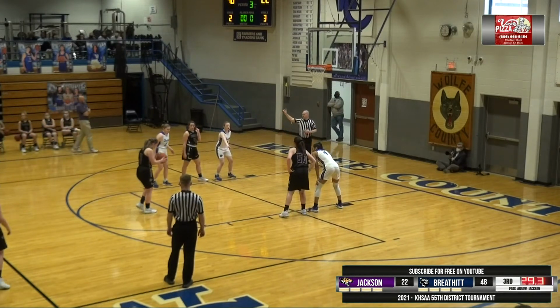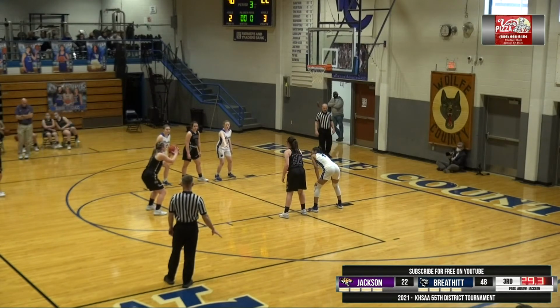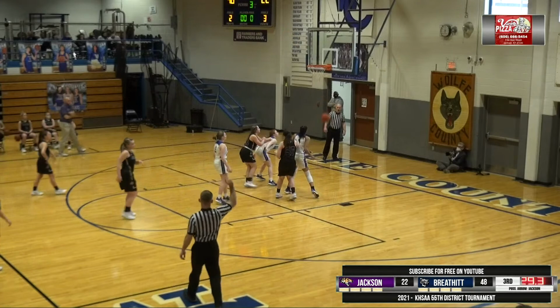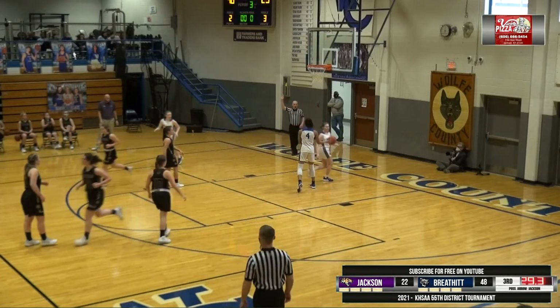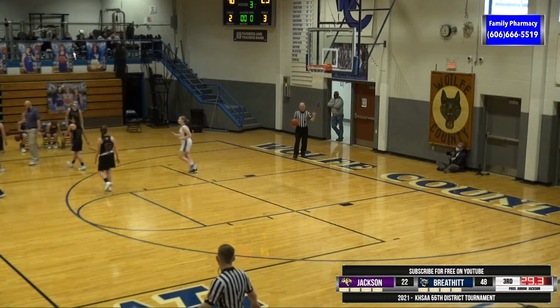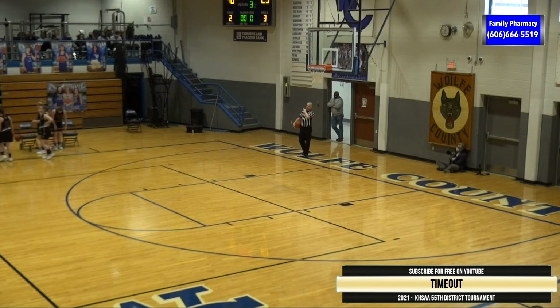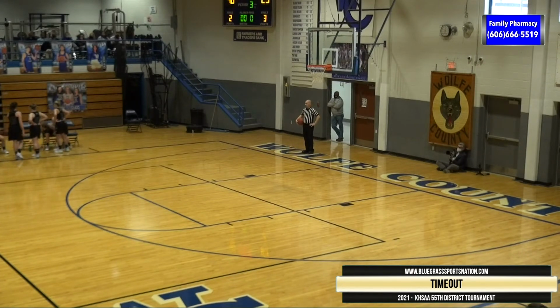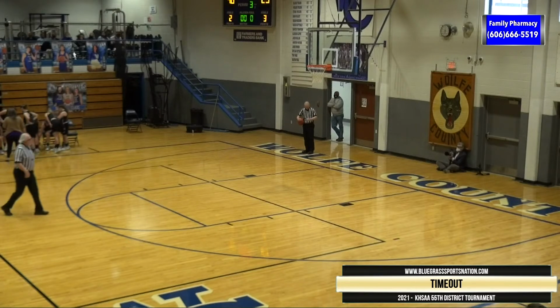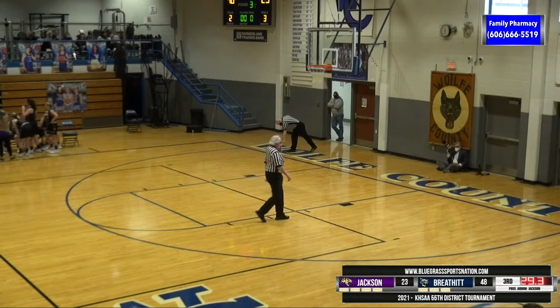As we look at both these teams too, one thing has to be said for them. I think Jackson has no seniors, and I think Breathitt has one senior. Yep. So, young team. Both young teams. First district action for a lot of these ladies out here today, and it's always good to get that experience, and I'm sure they'll feel a lot more confident and comfortable next time they're in the district tournament.